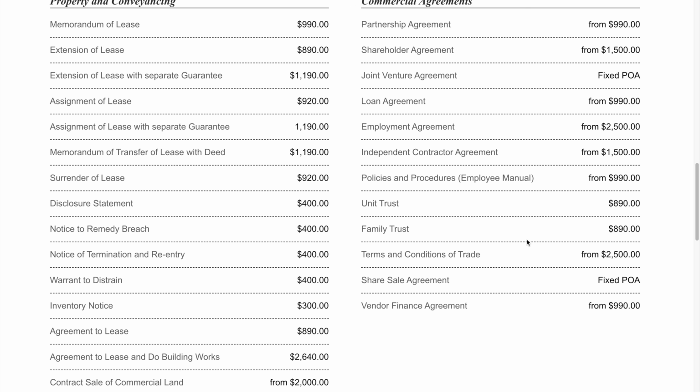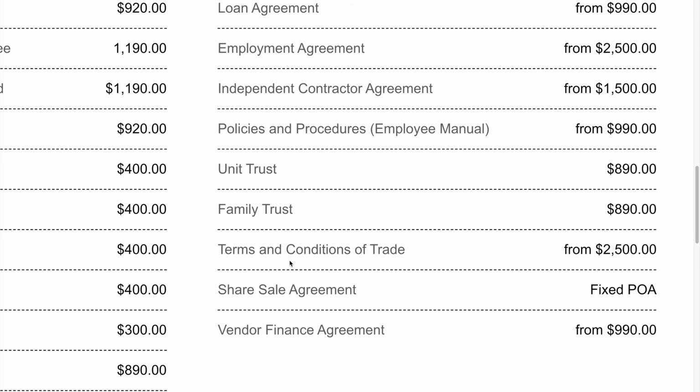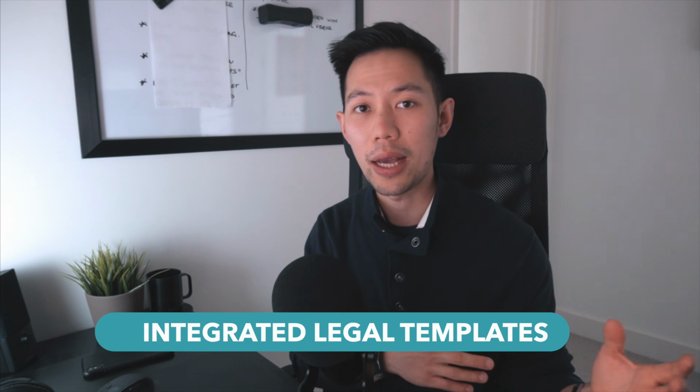The next feature is something that's extremely useful for those who are just starting out and creating their new business online. When starting a new e-commerce business, we all need legal documents such as general terms and conditions, return policies, and shipping policies. Now, these documents when starting out can set you back anywhere between $1,000 to $3,000 per document. They are needed in the long term. However, most people don't have these types of funds when they're just starting out. The good news is Shopify comes to the rescue with free integrated templates in the back end of Shopify.